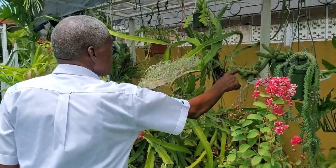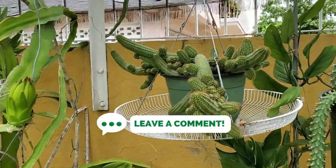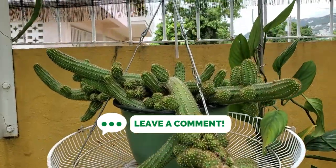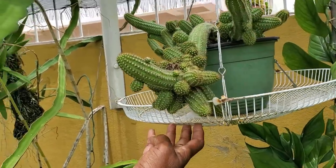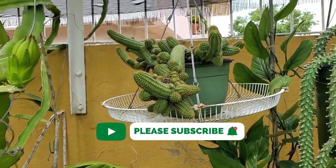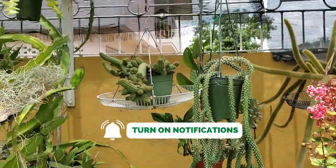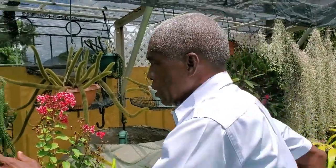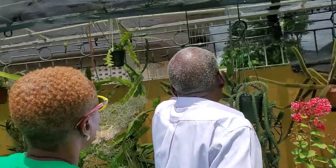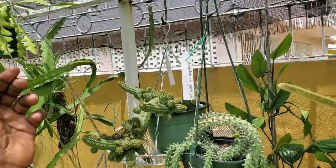This is also one of my favorites. That's called the peanut cactus. Yes. And it blooms red. This is very nice. I love how it sends out the branch, and then you have all these small ones coming out at the end. Gives it character. Right. And you see, they look like peanuts in shell. Yes, it does. It's an Echinopsis chamaecereus. It's a peanut plant.